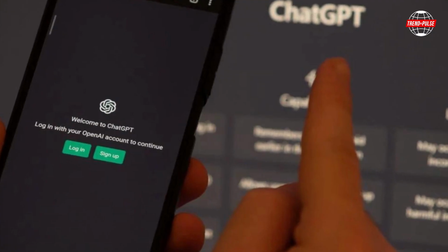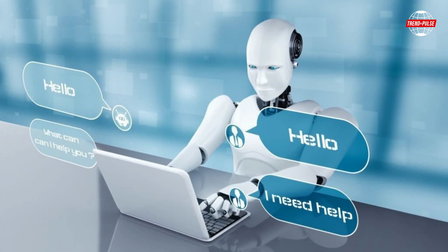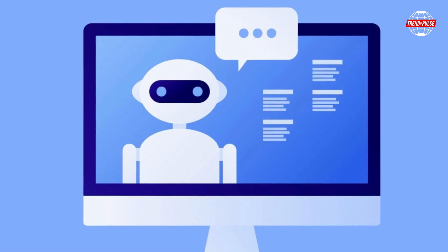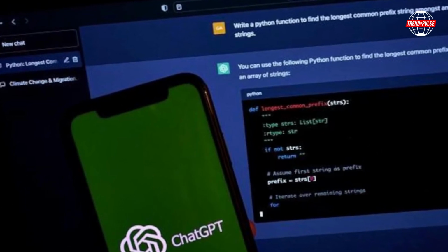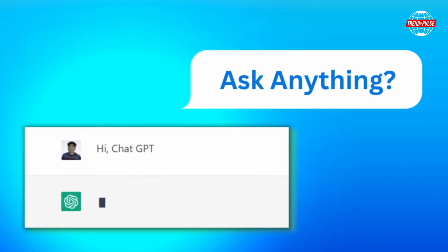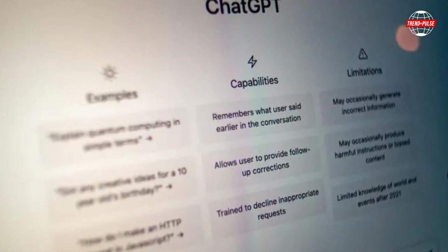When interacting with ChatGPT, remember to have fun and engage your senses. Be conscious of your questions and the information you receive. Treat it as an intellectual adventure, listening attentively and using critical thinking. While ChatGPT can provide valuable insights, rely on your own judgment and discern between information and opinion. Enjoy the journey of exploring ideas and expanding your knowledge, using ChatGPT as a helpful companion along the way.